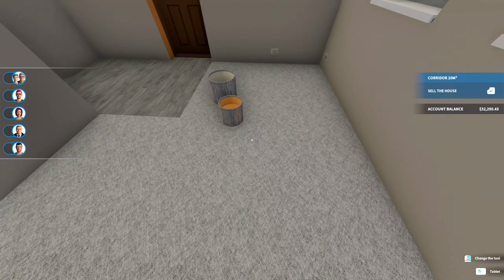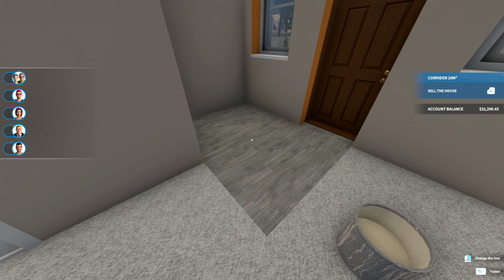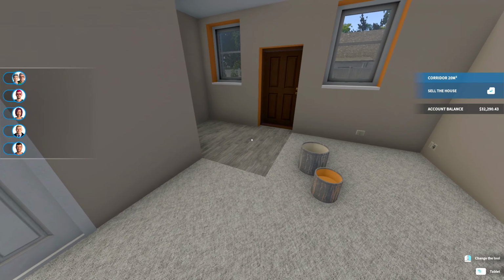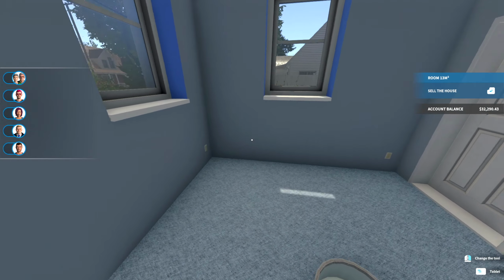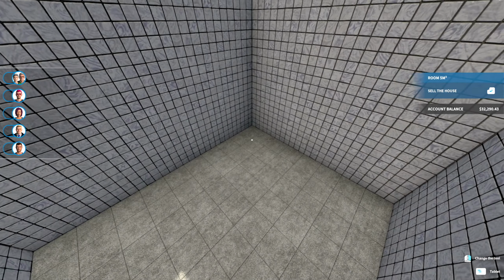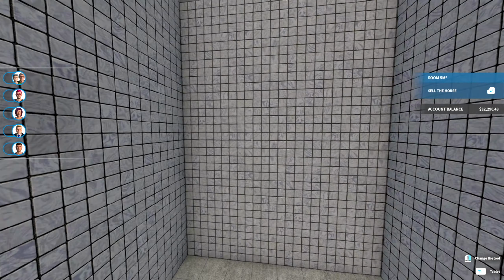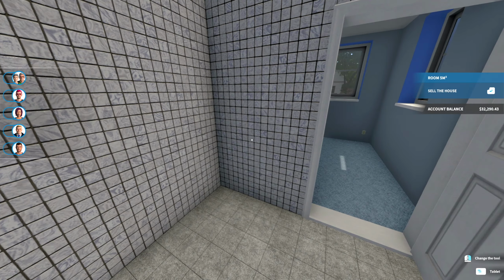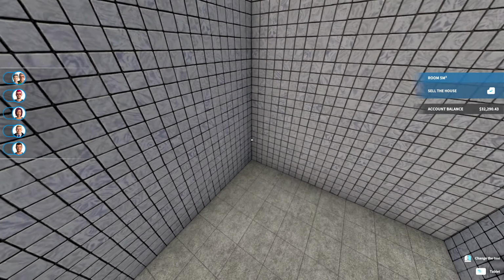I got someone in to do some carpet in here. The tiling over here I was able to do myself, so that's good. Same in the bathroom. That got tiled as well, the floors and the walls. Not overly ecstatic with the look of this bathroom, but I think it'll look a little bit better when we've actually got stuff in here.